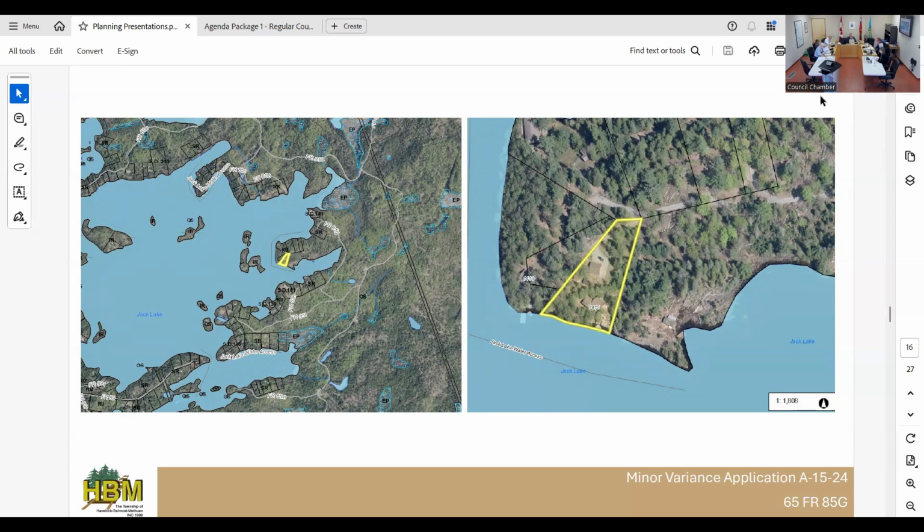Thank you, Mayor Martin, members of the Committee of Adjustment. I'll call this public meeting to order and remind the members of the committee of the requirement to disclose any pecuniary interest or general nature thereof if the occasion arises. This public meeting is held under Section 45 of the Planning Act and its regulations, and I'll turn it over to Samantha for the minor variance.